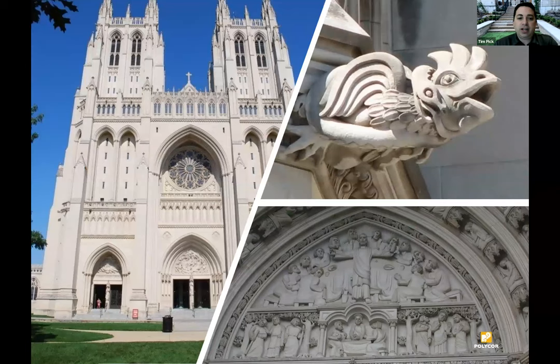So this is the National Cathedral in Washington, D.C. You can see here very ornate carvings and details. What's interesting about this project was that it took 82 years to complete from the beginning to the end of the project. Every single quarrier of Indiana limestone participated in this project. So it also shows you the consistency along the deposit.